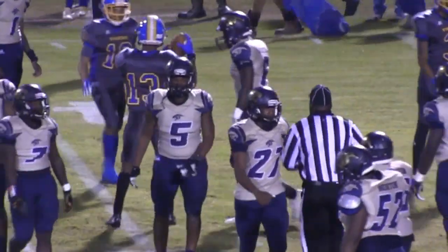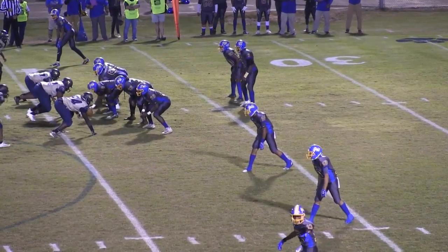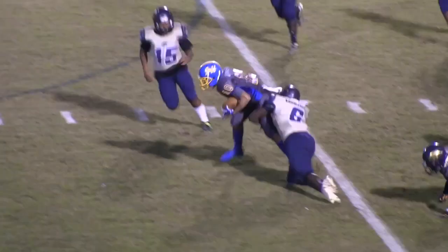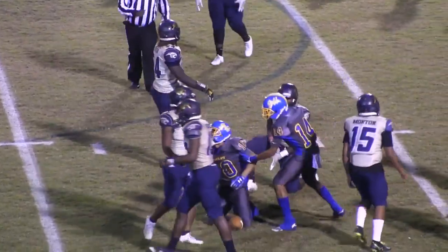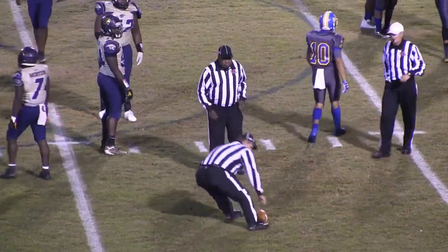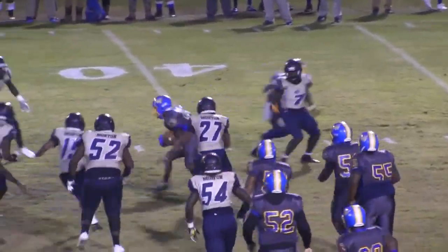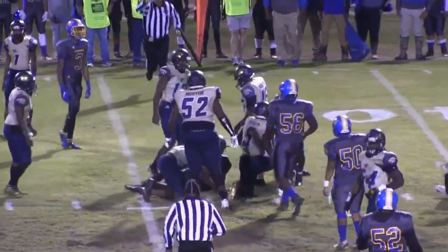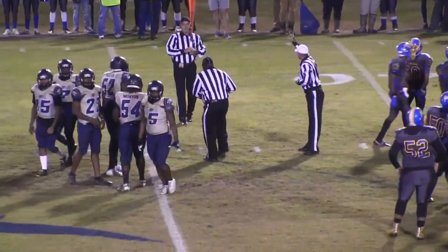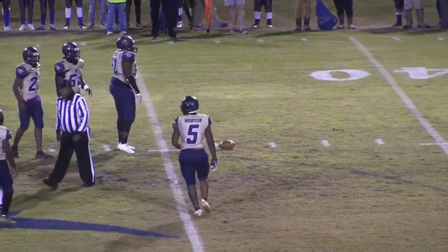Quick screen out to the right. Quick screen out on the 10. Quarterback Smith out on the quick screen again to January. Good tackling by the Panthers, only nets about a yard gain. That brings up second and nine. Tigers.